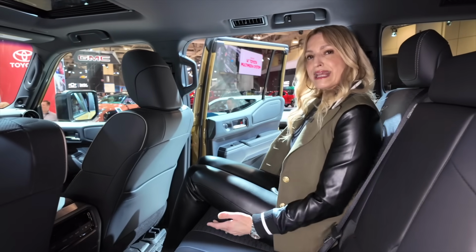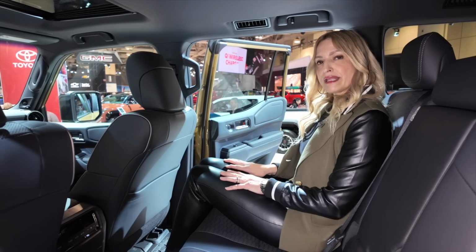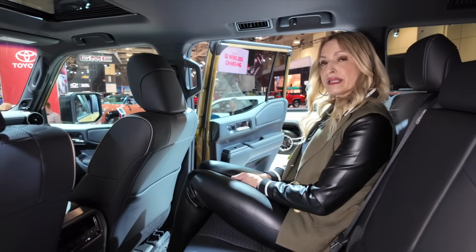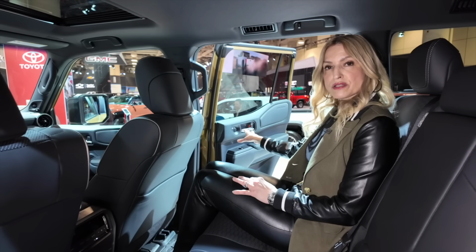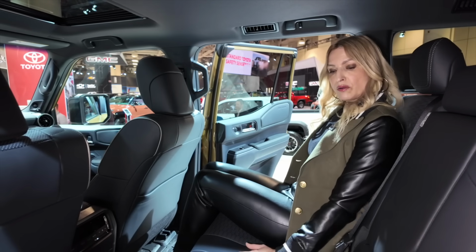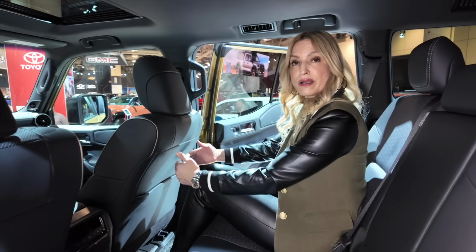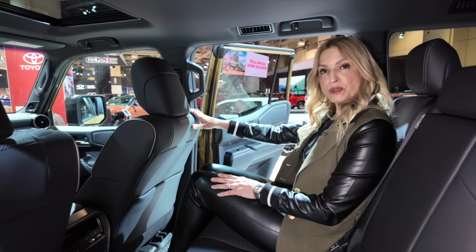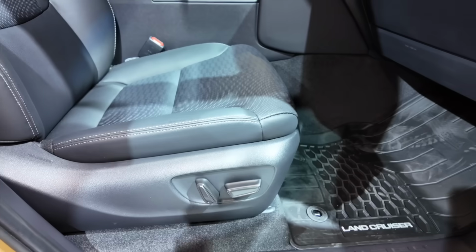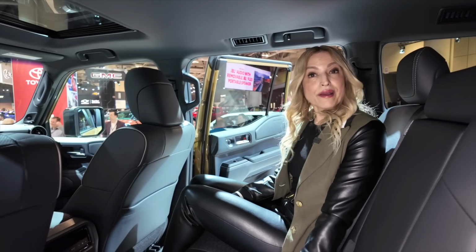The floor does sit up a little bit higher. I can feel that my knees are slightly higher, but still really comfortable. This has got the JBL sound system. You can see the speaker to the right here. And overall, I think that you'll find the rear seat to have a fair amount of leg room for you. We've pushed the seat up a little bit to a comfortable position in the front. These seats are also powered in the front. The seats back here are not heated.